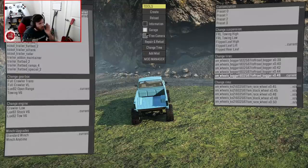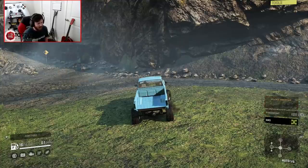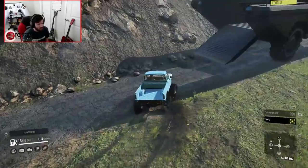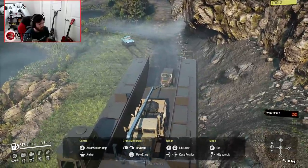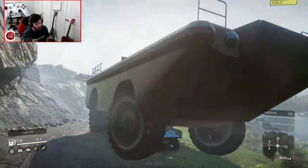So, we're not really going to do anything else to it. We're just going to go ahead and get into it and drive it and see if we can fit this little guy up inside the transport. Oh, no! Oh, are you stuck underneath it? Oh, come on! Now, some of you may be thinking, wait a minute.